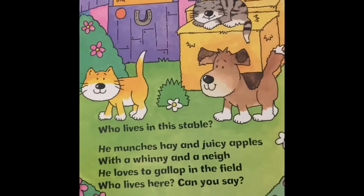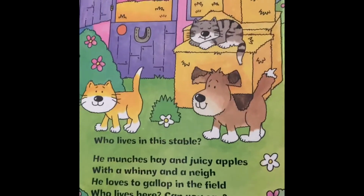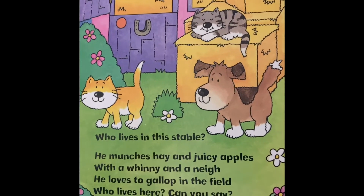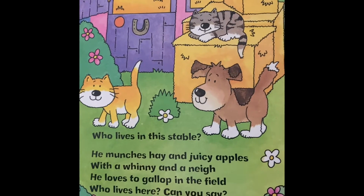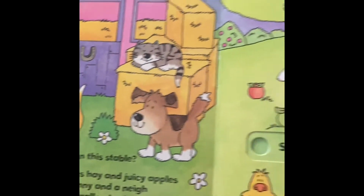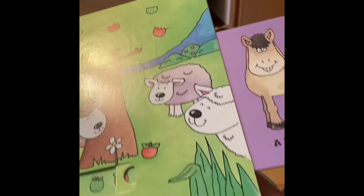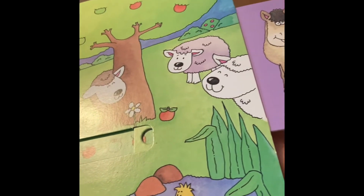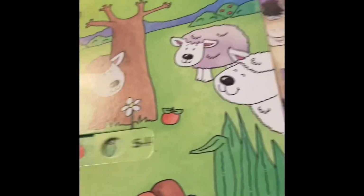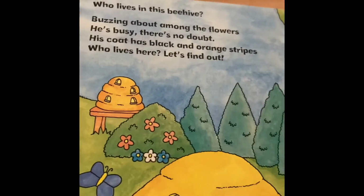Who lives in this stable? He munches hay and juicy apples with a whinny and a neigh. He loves to gallop in the field. Who lives here? Can you say? This is a horsey. Yes. Smiling horse. Okay, push it back in. Turn the page. On the last page. That was a short book.